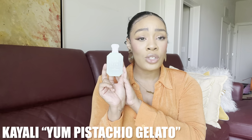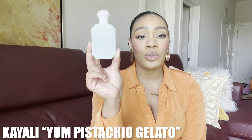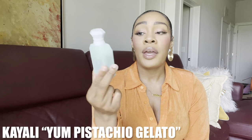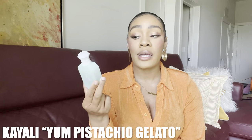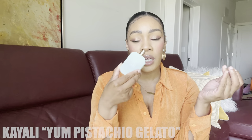But y'all, I've just been super obsessed with this. I'm literally halfway through the bottle, if you guys can see. And I can see myself finishing this before the summer is over, you guys. This is primarily just a citrusy, powdery, fruity spring gourmand. Like, this literally smells like a pistachio gelato. I don't really get a whole lot of nuttiness from the pistachio, but more so just that creaminess of it, making this feel a little bit more dense and thick, but it's also super light and airy.